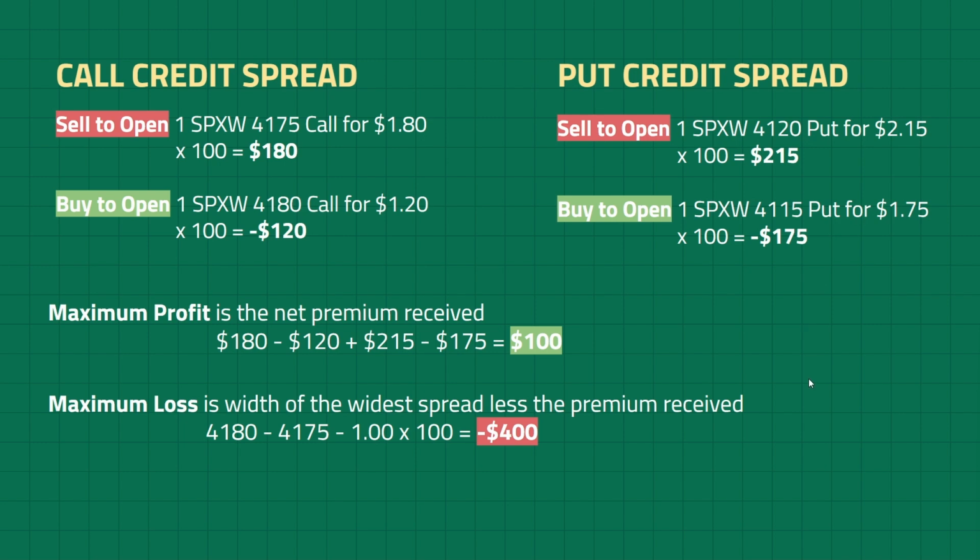The maximum loss is the width of the widest spread less the premium received. The width is simply the distance between the short strike and the long strike. In this case, they're both 5 points. Therefore, our maximum loss is $400.